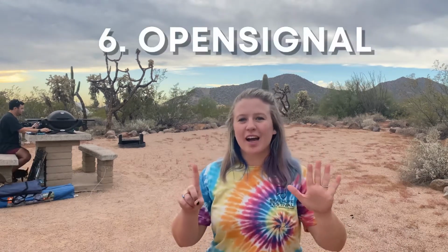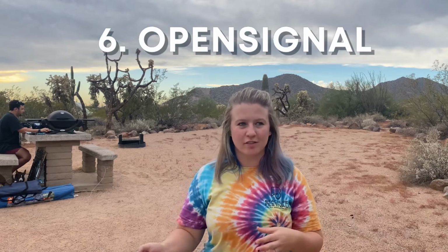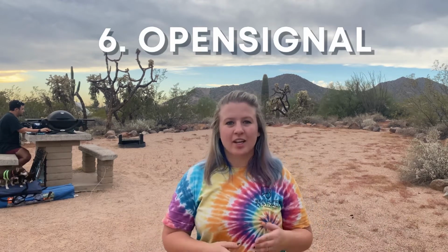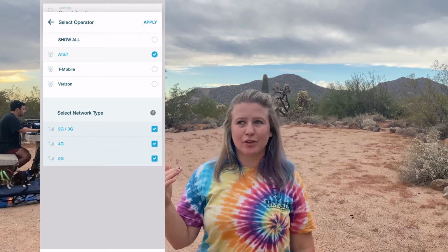Our sixth favorite app is one that we get the most questions on. It's how do we determine that we're going to have cell service once we're out there boondocking? We use an app called OPENSIGNAL. It's a free app. It's really awesome, user-generated content. So people do speed tests all around the country, and then they submit it by carrier, 5G, 4G, 2G, 3G, LTE. So you can actually filter it by, for us, we would do AT&T, and then the minimum that we would ever do is 4G. Typically, we like to do the 5G or LTE if possible.